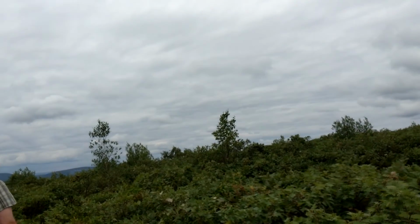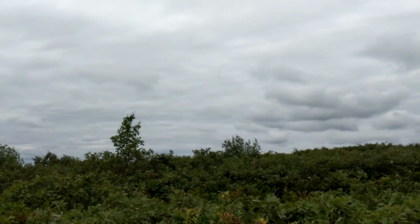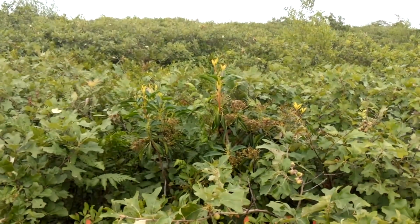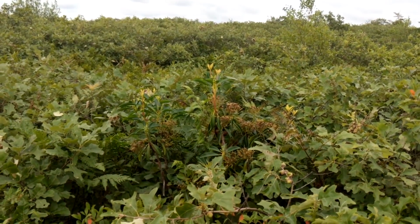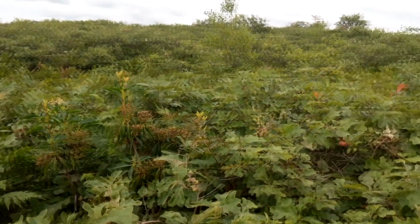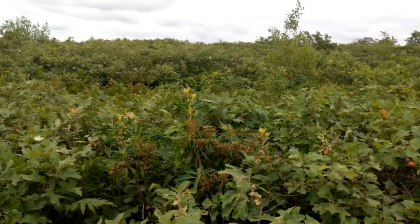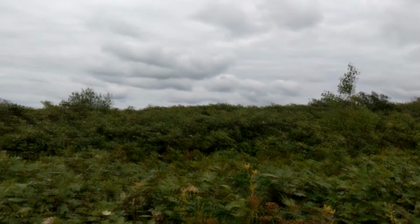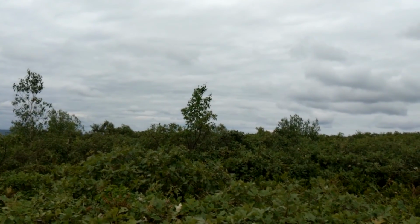More new growth? Yeah, which is crazy. Oh yeah, look at that. That's new. That's like spring growth. You got stuff growing and shutting down right within like a foot of each other. These birches are starting to turn yellow.